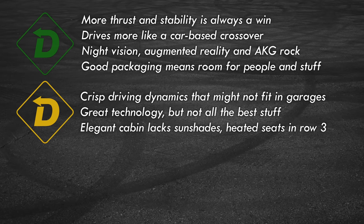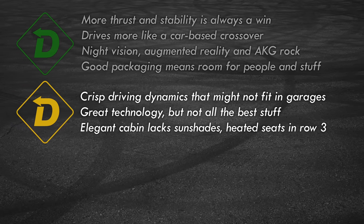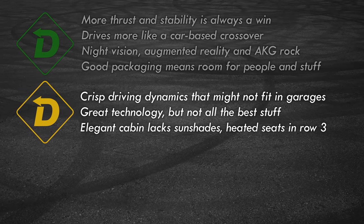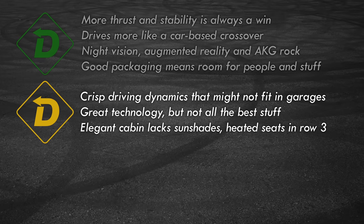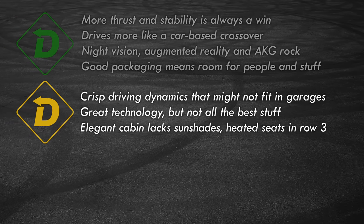Yellow lights. Nimble for a big boy. It's still a large machine for city driving. Not all the tech is cutting edge, none of the natural voice commands that Mercedes does so well. The cabin is lavishly trimmed with a few Chevy panels and some creature comforts that are missing.